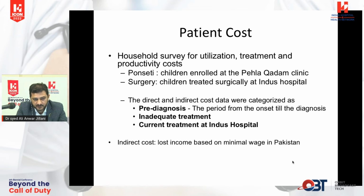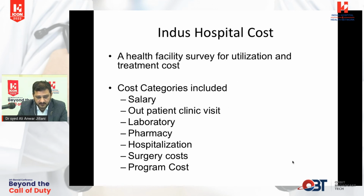that are not calculated per patient, but actually go into the whole working of the system, like the housekeeping and the security staff. They are not directly involved in the treatment, but they do have a cost that the hospital bears. And then the cost that the hospital bears is the amount accounting to the salary for the whole staff, the outpatient clinic visits, the lab, pharmacy, hospitalization, surgical cost, and if we are doing the Ponseti, then the program cost, because we're not treating one patient independently, we are doing it in a programmatic approach.